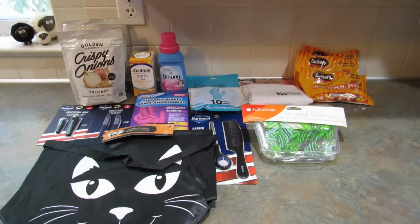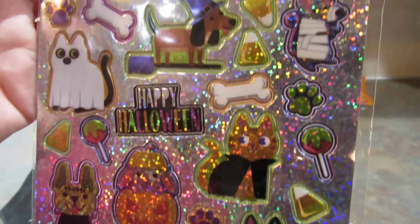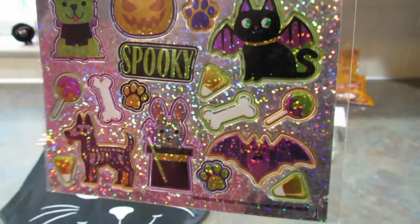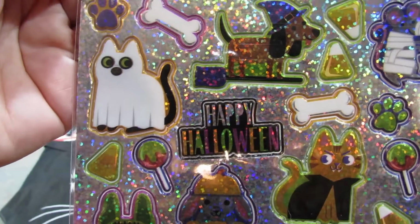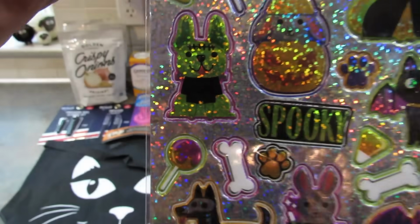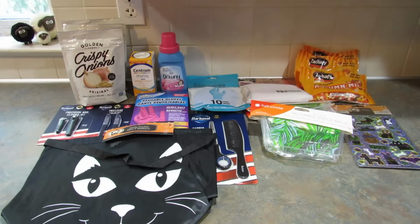First, I got these stickers because how could I not? Look at the stickers. Oh my gosh, they're so cute. And does it say 32-piece stickers? And they're the cutest things. So I had to get those. Look at that ghost cat, vampire cat, bat cat. They're just too cute. Aw, there's Frankenstein's monster as a dog, or dog as Frankenstein's monster. So cute.